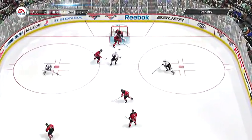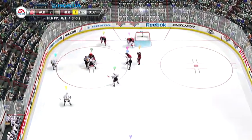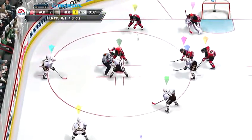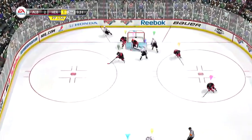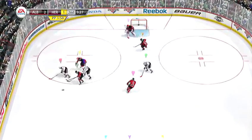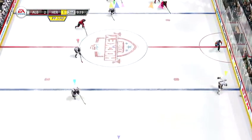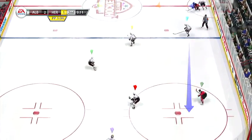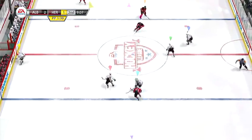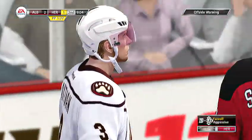Opportunity on that move. We're going to continue play here, but we're going to get a penalty called. McLean's going to go, tripping the call. Has control, puts that one in the mitt. That's a scoring chance. Clearing attempt failed. Puck controlled here at the point. Offside, and that will get a whistle.